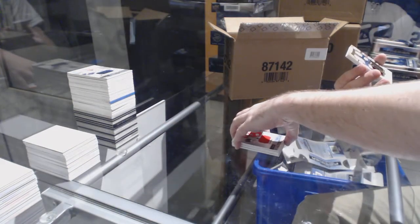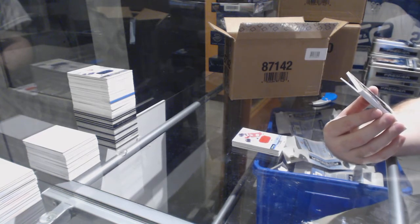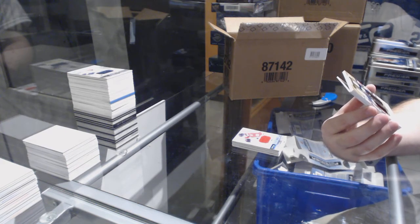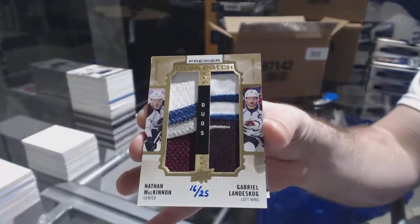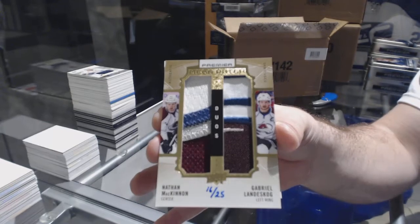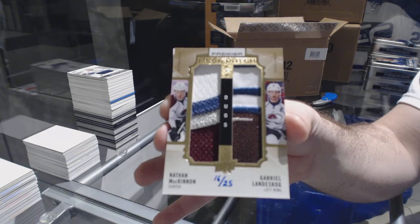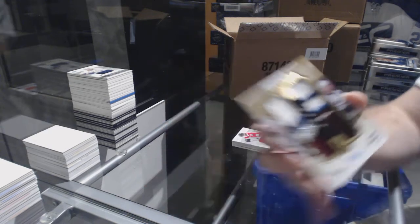Wow, how is this in the same case as the other ones? Number /225, a duos mega patch for the Colorado Avalanche, Nathan MacKinnon and Gabriel Landeskog. Landeskog MacKinnon, number /225. Mark Jankowski.